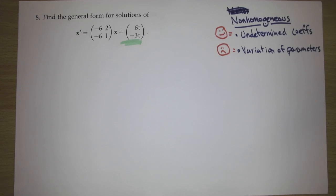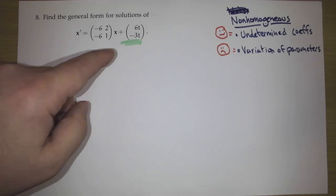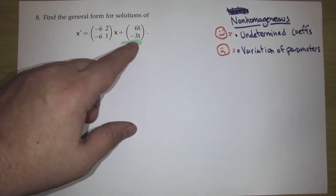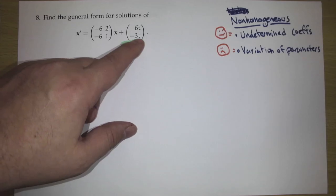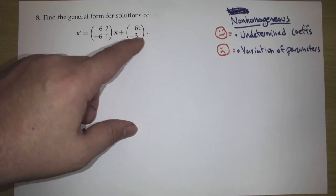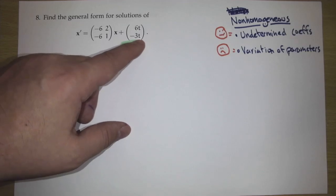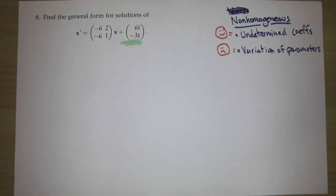Now, how do you know if you have an option? Well, there's no instruction, so that's good. And you check the function. You say, what kind of things do I see in my function here? I care about the pieces here. The function I see is t. I like t. For undetermined coefficients, you need things that look like powers of t to whole numbers, exponentials, sines, cosines. If that's what you've got, life is good. Undetermined coefficients, and you're off and running. Not that, you don't have a choice.